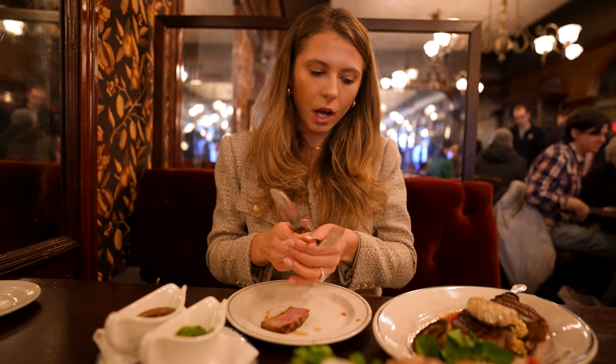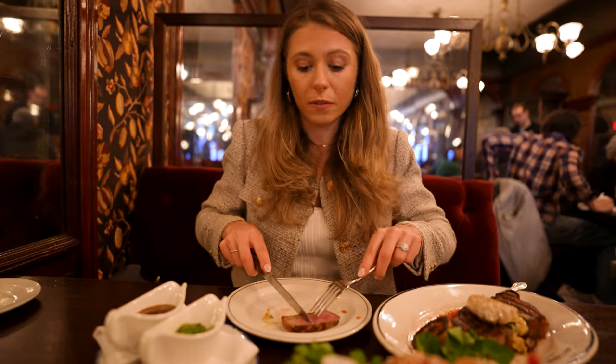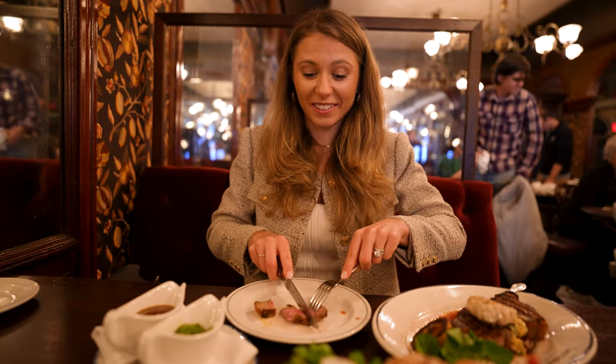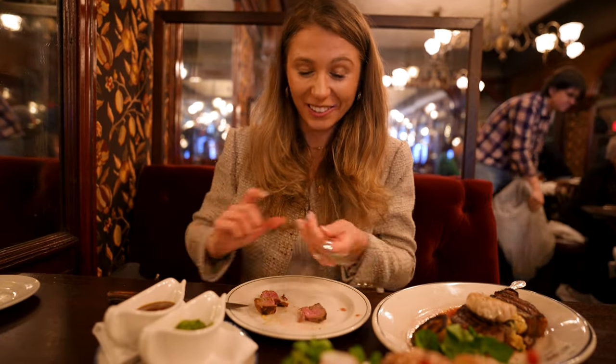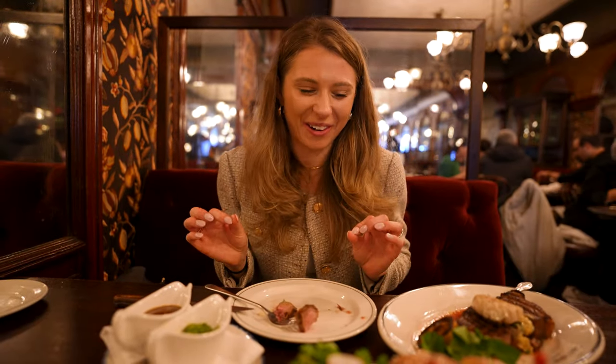I do see some grill lines, but it doesn't seem like I'm gonna get too much of a smoky flavor, but let's see. Wow, it's cutting super easily. It looks very tender. All right, let's give it a try. Let's unpack this, because there's a lot I'm thinking right now.